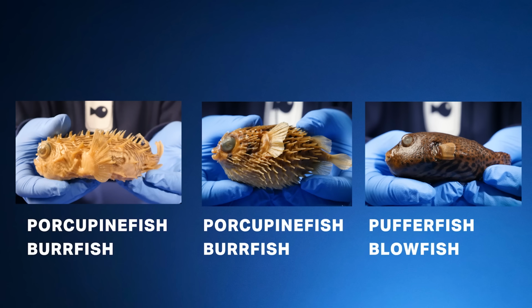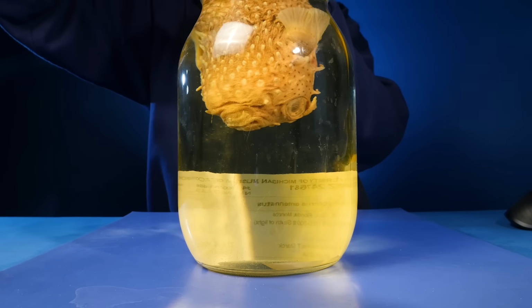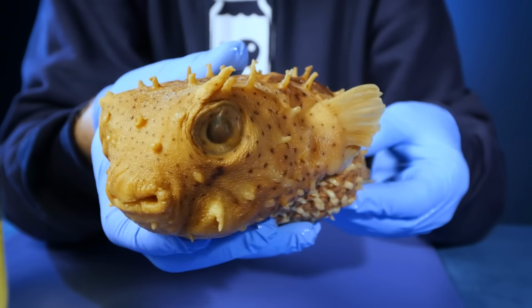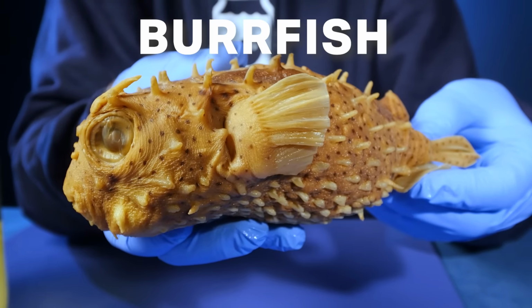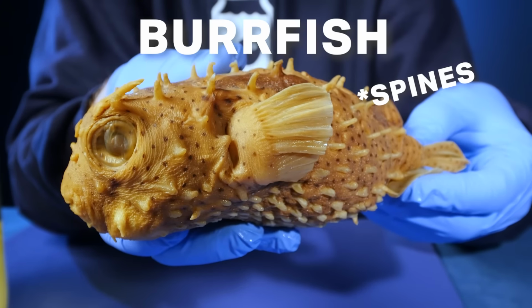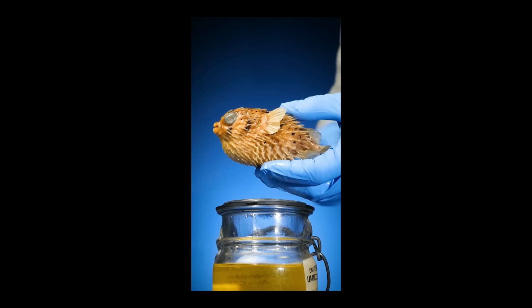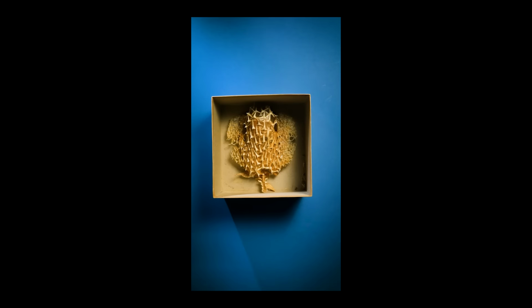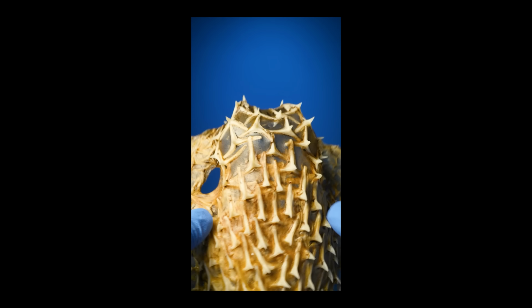Okay, knowing what we know now, let's do some rapid ID. What kind of fish is in this jar that we pulled at the very beginning of this whole thing? This is a porcupine fish, or more specifically, a burrfish, because it has those shorter, immovable needles that aren't as long and skinny. And finally on my TikTok, let's go through it real quick. Pufferfish. That's a porcupine fish. Pufferfish. That's a porcupine fish. Pufferfish. That's a burrfish. Pufferfish. And that's a burrfish. None of those were pufferfish. My bad. Everybody makes mistakes.